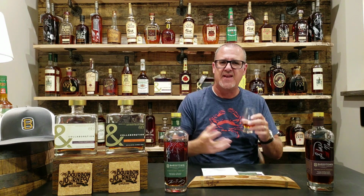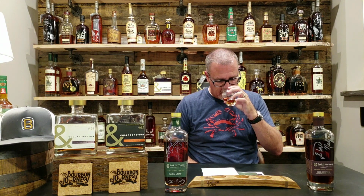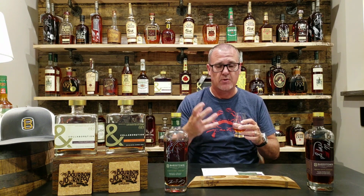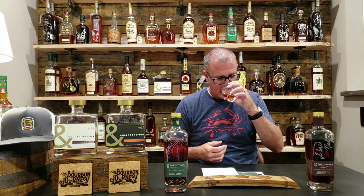But right away, you're hit with a nice, like kind of like a vanilla cream type of note, heavy dark fruits. That leather aspect is there. Really nice oak presence, not over oaked, even with some of the older whiskeys or bourbon that are in there. It's not over oaked by any means so far on the nose. There's this kind of like an apple pie type of note to it as well. Nice brown sugar there, really nice brown sugar note.